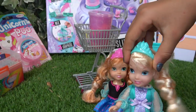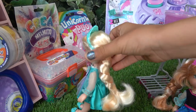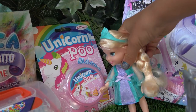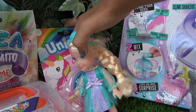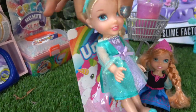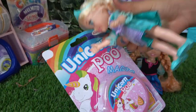I'm still searching. Unicorn poo. Okay, I'm not gonna be buying that. Maybe. Okay, I don't like that this is inappropriate. I'm only buying it because I want a new slime, okay? I like this. It looks good. I'm buying this. Let's see what my unicorn plushie will say about this.